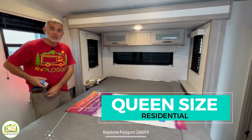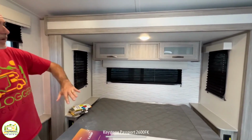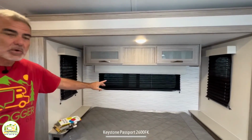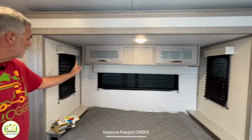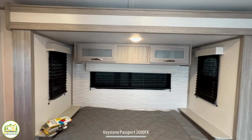So this is a residential size queen bed that's in here. So that is fantastic. Now up around the bed, they don't have a headboard, but they do have a window at the end, plus a window on each side. So you can open up and get some nice fresh air blowing through here.